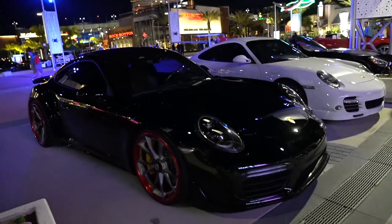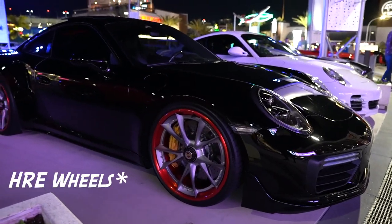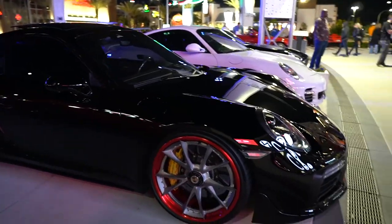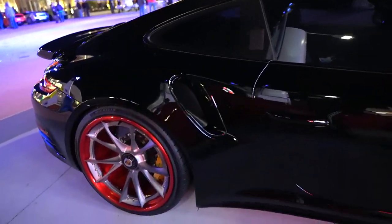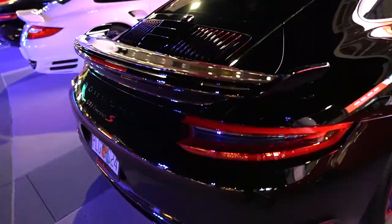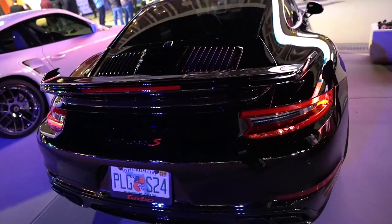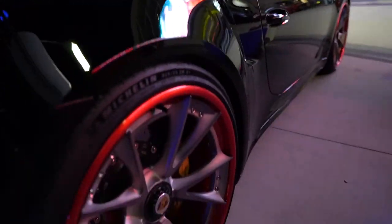But this 911 Turbo S right here, black, aftermarket, looks like TechArt wheels almost. Yellow calipers. This is a nice stick. Yeah. Super clean. Get a close up of the wheels.